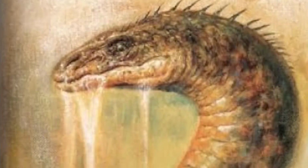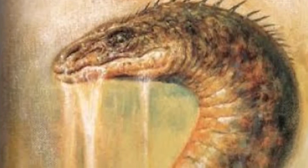Now, if Sam is real, then we should all be in the clear, because even though a 15-foot serpent may be terrifying, there have been no reported attacks from Sinkhole Sam on humans since the legend began. Number 4 on this list is Leviathan melvillei.